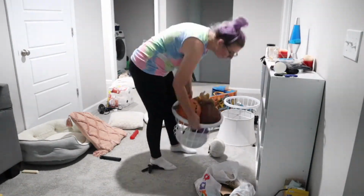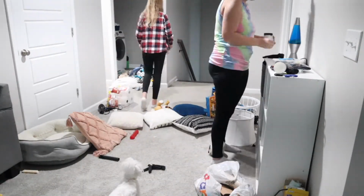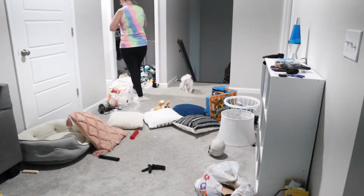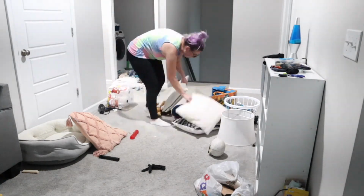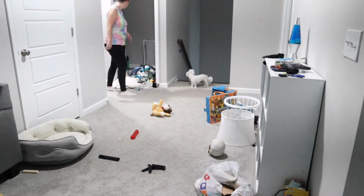This is kind of the hallway right before our loft, and I threw a bunch of stuff over here when I was cleaning out the loft, so we're just going to put all of this stuff away and deal with this laundry pile.